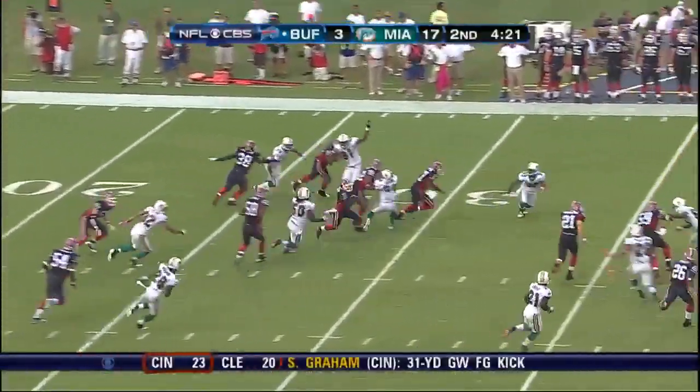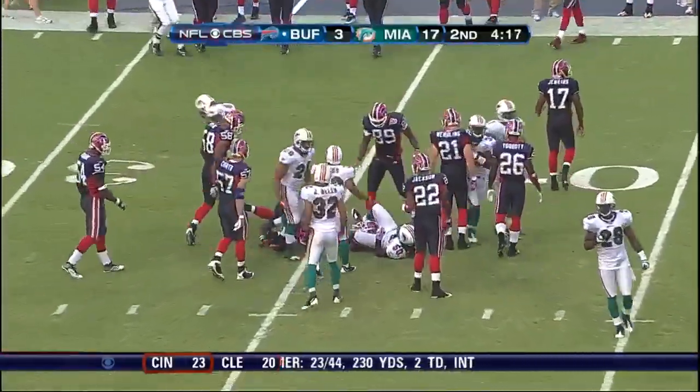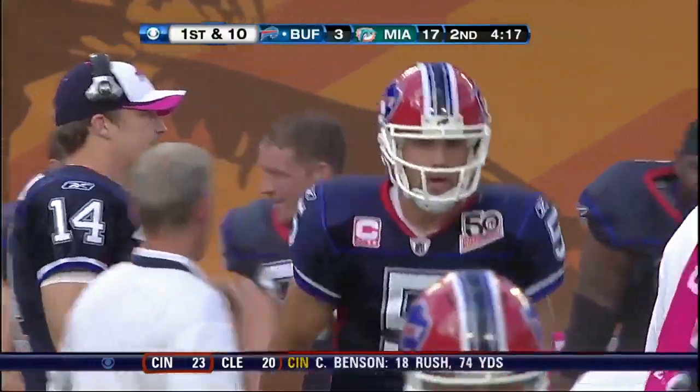Parrish from the 12, a block by McIntyre. Brought down on the play by Hilliard. 24-yard return. And the ball will be spotted about the 36-yard line.